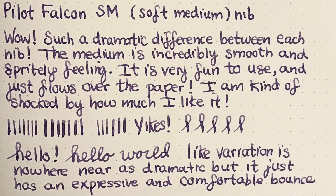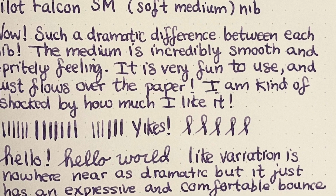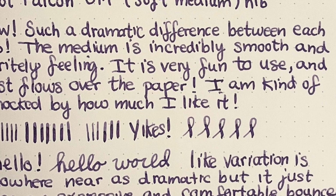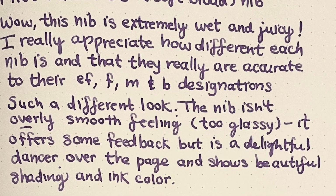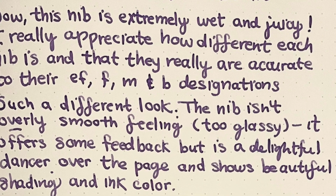And then as you go up to the medium, it feels more smooth, and it's really fun to write with, but the line variation's not quite as extreme. And then the broad, not that much line variation, a little bit, but it's really bouncy feeling. It really feels enjoyable to write with. So you'd probably like maybe a medium or a broad. They're really fun to write with. Interesting. Yeah, medium and broad are definitely in my wheelhouse. I'll have to consider that.